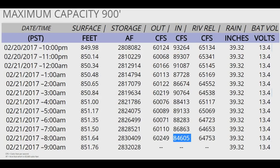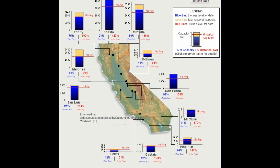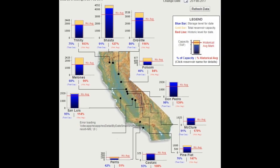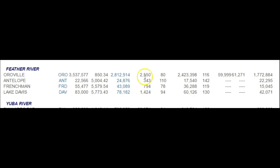But again, the main concern in this video, and it's not just me, other people are watching it, the scientists in that area, are the 9 dams above it. Now, Shasta is not one of the ones we're talking about, but the red line on this chart is historical average. The blue line is where it's actually at. Don Pedro in the center right had to be released today. They had to let the overflow, and it carved out a section of the highway. They've got that blocked off now.